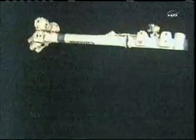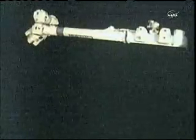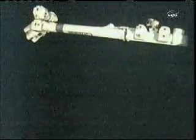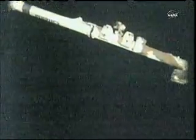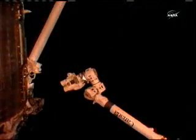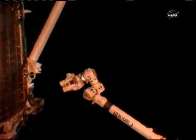This is Mission Control Houston. A view here from cameras on board the International Space Station. Back now with a view of the Space Station's robotic arm, which is in motion, again heading towards the Express Logistics Carrier to grab onto it and take it off the hands of the Space Shuttle's robotic arm. Greg Johnson and Greg Chamitoff are at the controls of the Space Station's robotic arm, and as you heard, ready to move in for the capture.